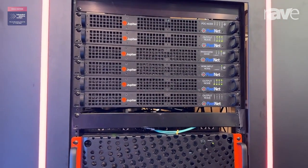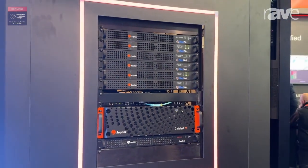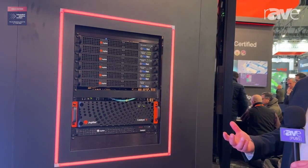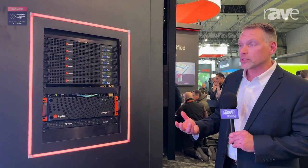So you've got scalability on the input side and output side, as well as the Windows operating system to load applications and run applications in conjunction with the inputs that you may have in a system, either direct connect, network-based, web pages, whatever it might be. We can accommodate any type of source in that environment. So it's very scalable. And it meets a lot of applications.